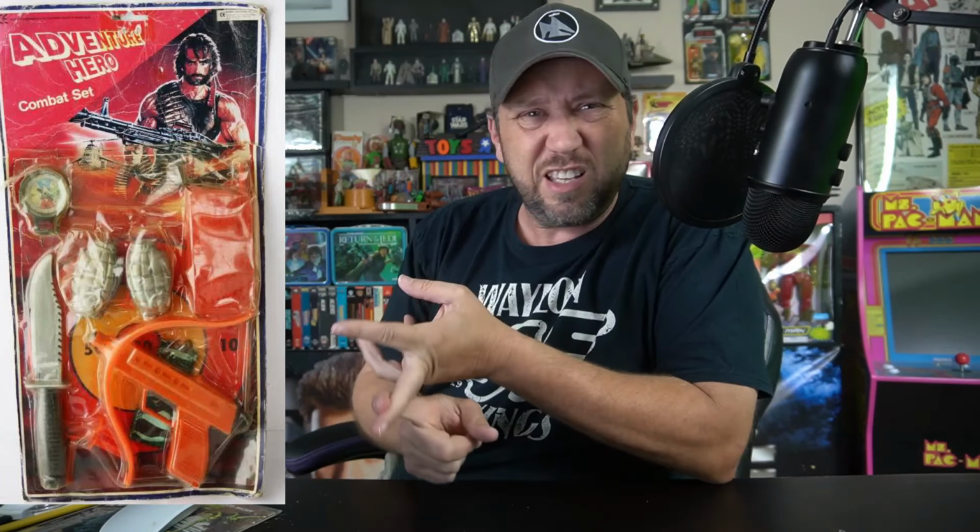And of course, you can't talk 80s guns and weapons and heroes without talking Rambo. I know this isn't Rambo, but doesn't it look a lot like Rambo? Maybe it's just me. Adventure Hero Combat Set. This comes with a combat knife, the Rambo knife, as we called it back then. Gotta have that. Looks like it comes with some kind of crossbow gun. I don't know, it's a kind of weird gun.